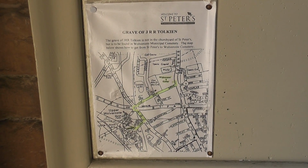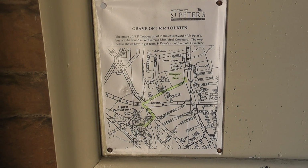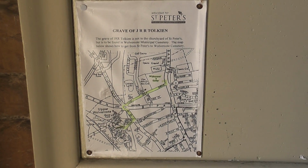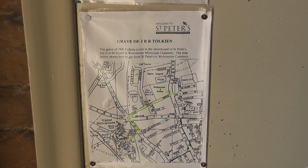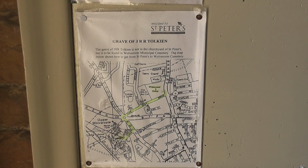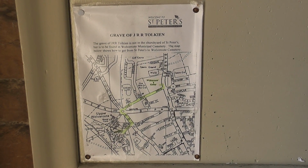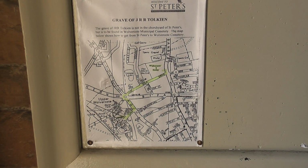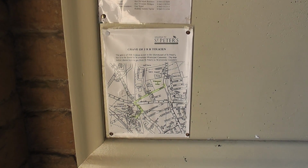Okay, 2 o'clock, lunch has been had, recharged and ready to go. Whilst having my lunch in this storm porch, I noticed that J.R.R. Tolkien is buried in the churchyard of St Peter's, but the actual cemetery is up in Wolvercote Municipal Cemetery. There's a little map there showing you how to get there from here. Interesting.